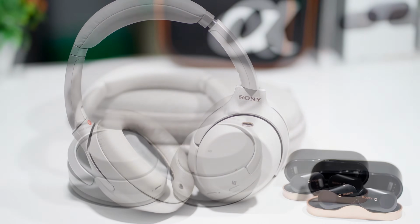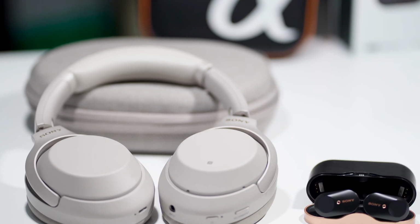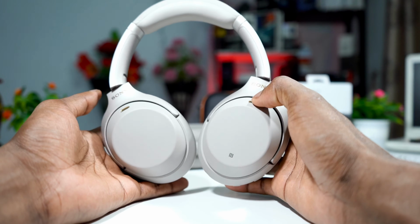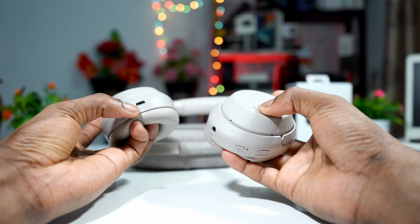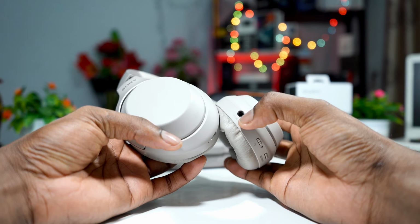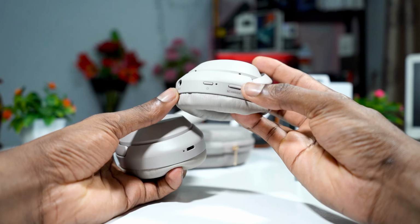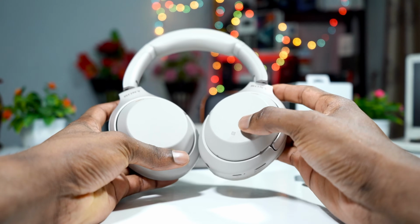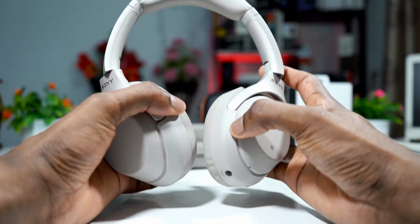It looks really good. As you can see right here, I like this nice gold accent on the writing Sony and right here also. On the bottom, we've got the USB Type-C for charging, the headphone input, the power button, and the noise cancelling and ambient button right here. And there is NFC, which is really good. I mean, I love this design.